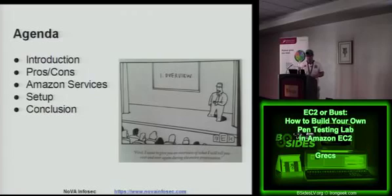All right, so the core of what I want to talk about today is, first, a quick intro of some of the background of why I'm doing this, some pros and cons of each of the different solutions, and then also a detailed look into the Amazon services and what they offer and how you can set those up to be your virtual lab. Then I'm going to go through a quick setup and conclusion.